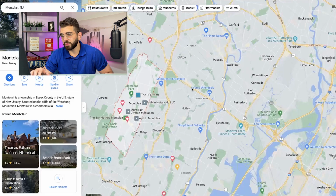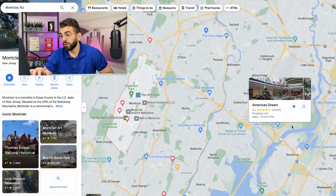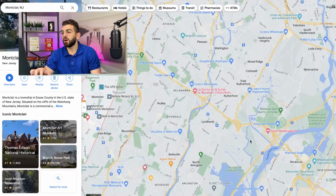So let's zoom out a little bit and take a bird's eye view of how it is to get to the city. This is Route 3, as we mentioned, that goes through all these different towns: Lyndhurst, Nutley right next to it, Rutherford, and then American Dream Mall as well. By the way, American Dream Mall, for those that don't know, is one of the largest malls in New Jersey that just opened up a couple of years ago.